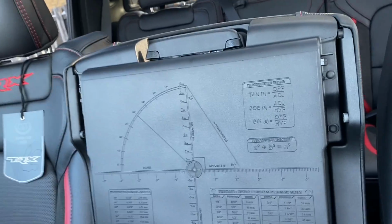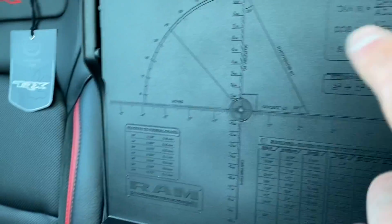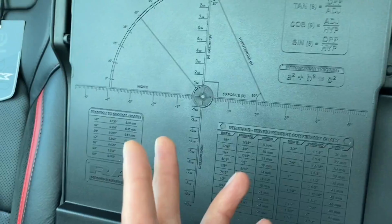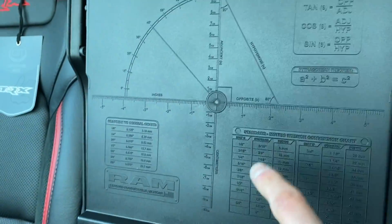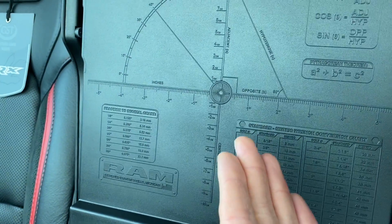Now, under the center armrest as well, we have a bunch of calculations for, it says math? I don't know why they did this, but if you guys are in the middle of the desert with no cell service and you need some quick maths, here you go. So now let's take it on a quick drive.